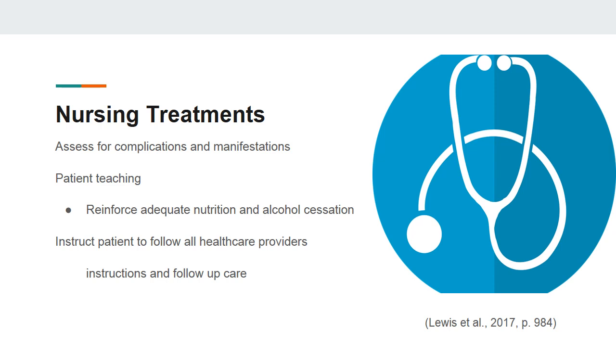Patients need teaching on how to prevent transmission to other family members, and the teaching also needs to include signs and symptoms and what they should do if they occur in their loved ones. Reinforce teaching on adequate nutrition and alcohol cessation and why this can impact care. We also need to advise the patients on following all the healthcare providers' instructions and why it's important for follow-up care for at least a year after diagnosis, because relapse can occur with hepatitis B and C. Teaching also needs to include symptoms of reoccurrence.